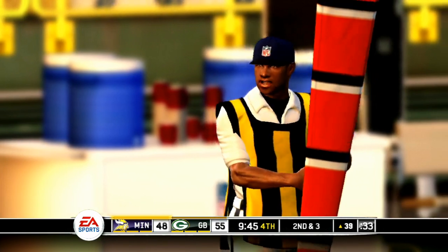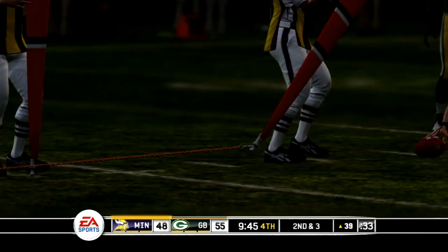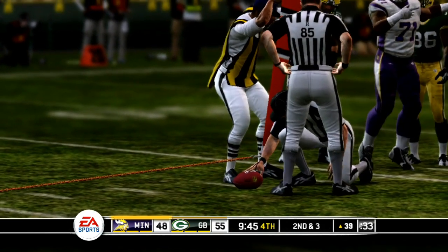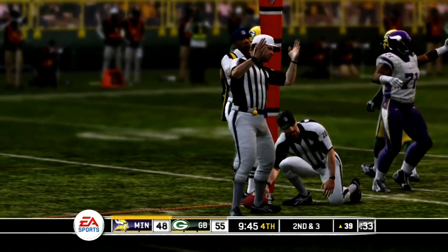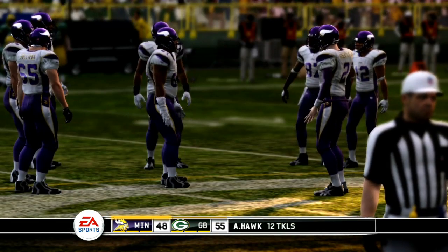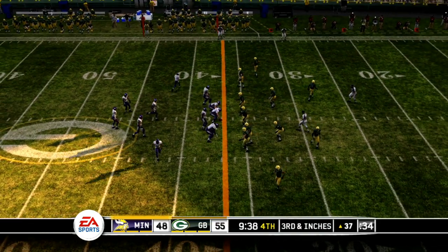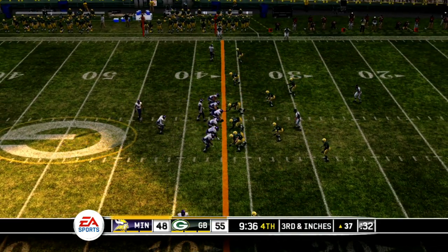Too close to call. Here comes the chain gang. It's coming your way. It's coming your way. Whatever. Hey, we got to win this thing. I feel you, dog. It was up there. The ref signals that they're just a little short. It's third down now, just about the length of the football away from the first down marker.